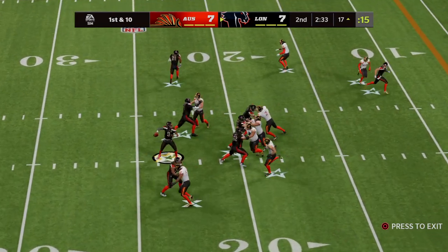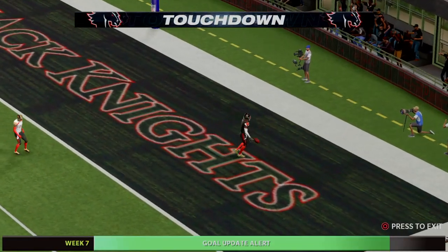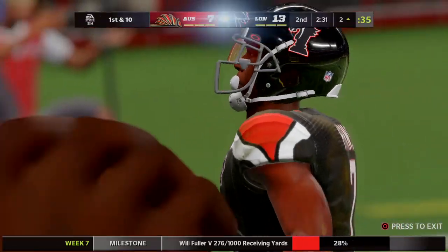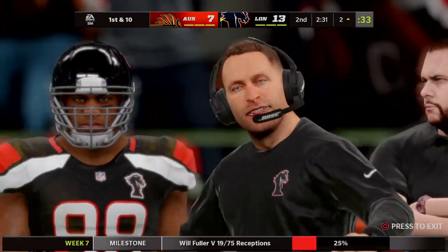Out of the shotgun, Haskins. This is caught. Touchdown. His 4th touchdown on the year. And the Black Knights have moved out in front.